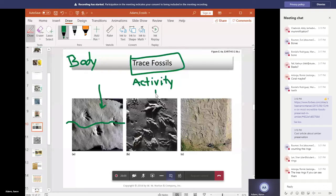This picture in the center is showing little footprints, but it's from the bottom side of the rock. So you can flip the rock upside down and see if they pushed their foot all the way through to the opposite side. And then this last example here is showing evidence of activity. Now notice there's the lens cap from a camera down at the bottom, okay, to get an idea of how big these features are. But across the rock you see all these little wiggles and swirls that are moving across. This is showing the trace of activity.